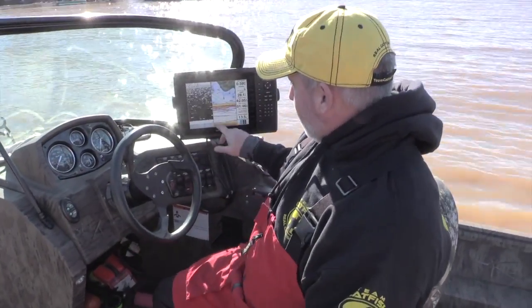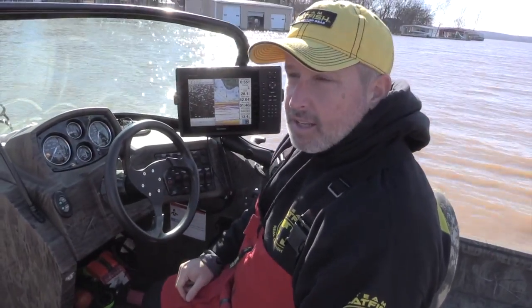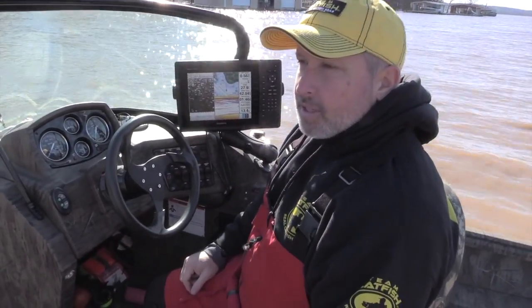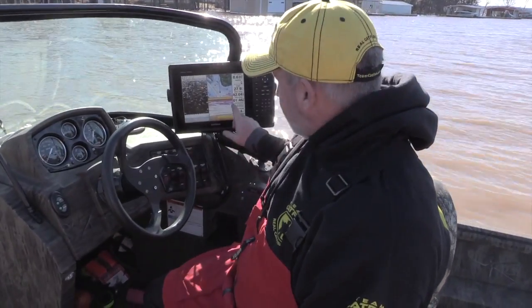Now, I'm going to be using my Garmin equipment to locate shad. And then I'm going to be throwing a shad net on top of those fish, or on top of where I think the shad are. I'm going to start the boat, and I'm going to show you where I think the shad are.